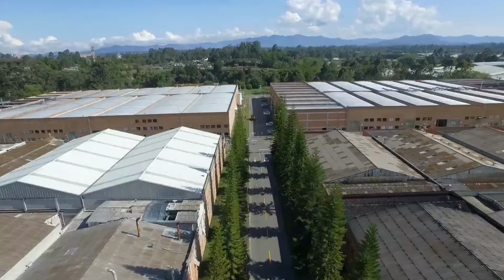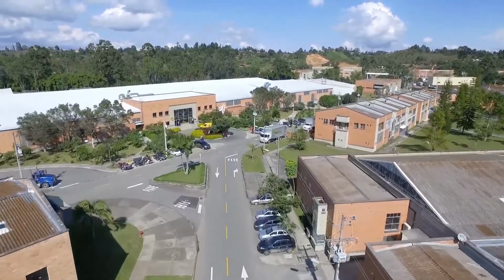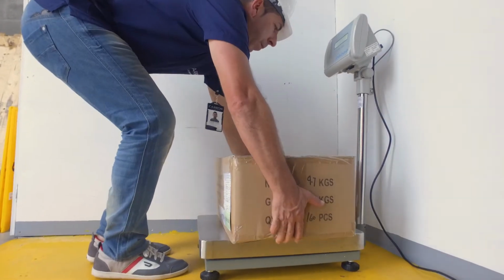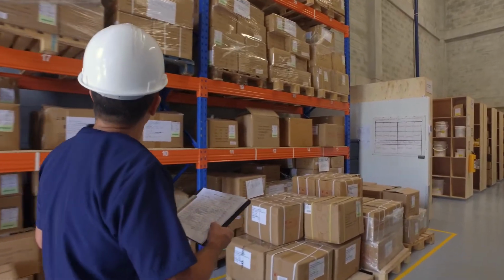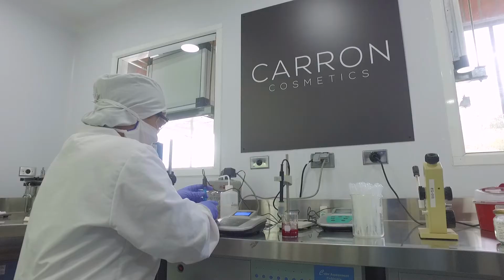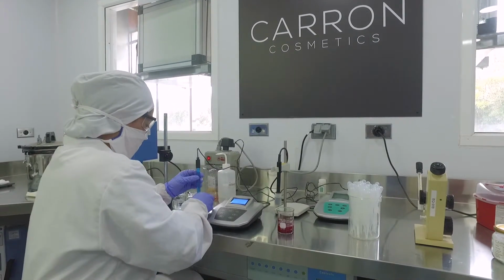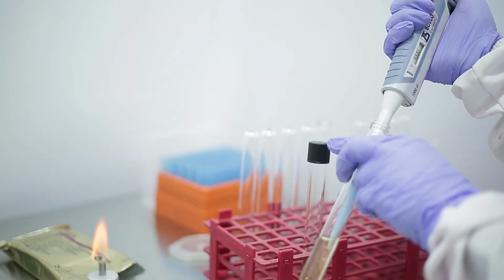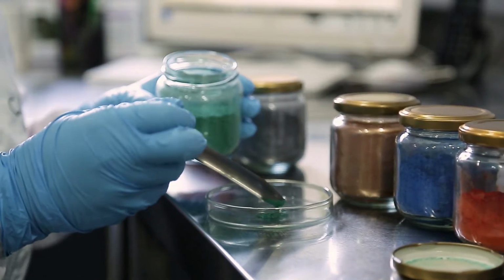Zona Franca Rio Negro is a duty-free manufacturing zone next to Medellin International Airport in Colombia. Goods arrive, are weighed and put into a quarantine area where samples of raw materials and packaging products are then taken. These samples enter the quality control and microbacterial laboratory where a range of tests are performed to ensure that the materials are not contaminated and conform to our specifications.